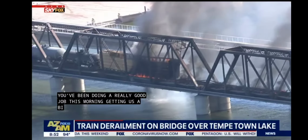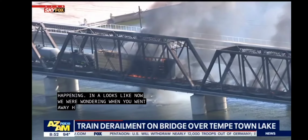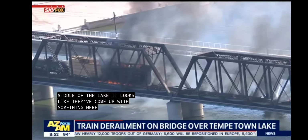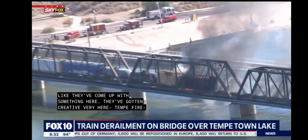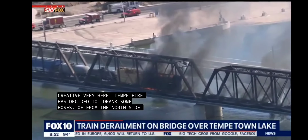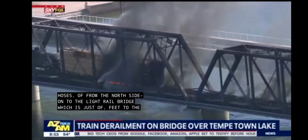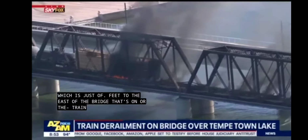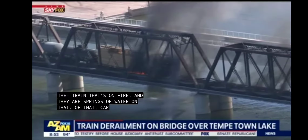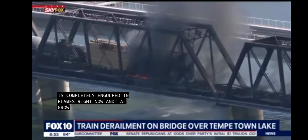And it looks like now, we were wondering when you went away how they were going to end up fighting this fire in the middle of the lake, and it looks like they've come up with something here. Yeah, they've gotten creative here. Tempe Fire has decided to drag some hoses from the north side onto the light rail bridge, which is just feet to the east of the bridge that's on, or the train that's on fire, and they are spraying some water on that car there that you see that's full of lumber that is completely engulfed in flames right now and growing from the front half to the back half of that train car.